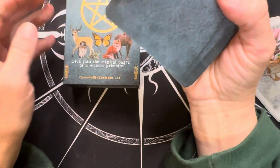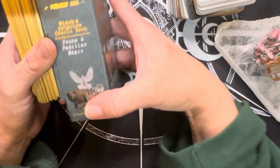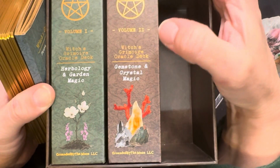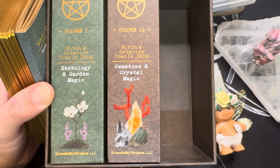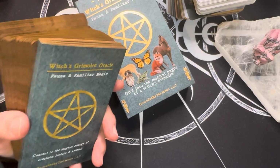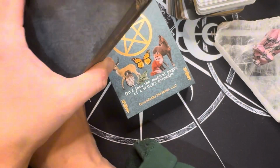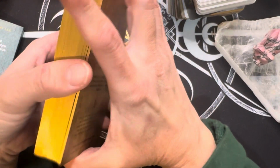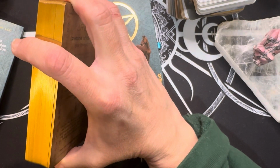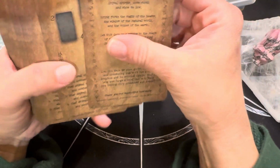Here, I'll show you. It comes with the Fauna and Familiar Magic Oracle, the Gemstone, Crystal Magic oracle, and then Herbology and Garden Magic. Let me know if you got this one and what you think. I know some people were upset. I didn't say anything, but I was bummed because it wasn't cheap. It was expensive, and it wasn't his first Kickstarter, so I don't know if he didn't proof it.